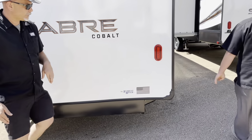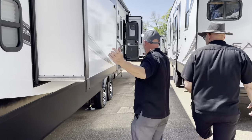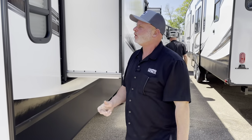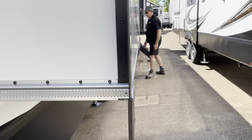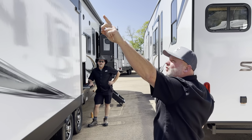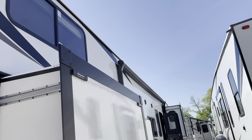Darn right. All right. So along over here, we have Wayne's World slide. I'm going to call that from now on, dude. So this is what we like to call a Schwintek slide mechanism. You got two motors on either side of that that run this in and out as a screw drive. Now, one thing Forest River did start doing lately, Ralph, is they're mounting these brackets for your slide toppers already. I like that. If you'd like to add those.